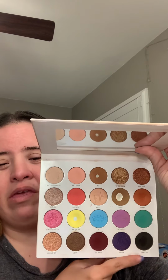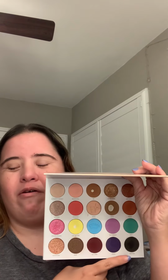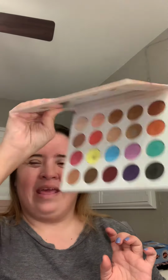I haven't used any of these down here because they're way too dark, and my mother wanted me to wear very bright colors, so I am wearing these at the bottom. So yeah, this is my very first Morphe palette from Maddie Ziegler. She's my favorite person from Dance Moms, and her sister, Mackenzie. But I'm obsessed with this palette the most of the rest. Besides my elf. I love my elf, but I love my Morphe palette.